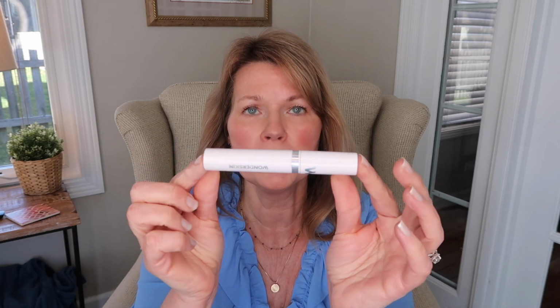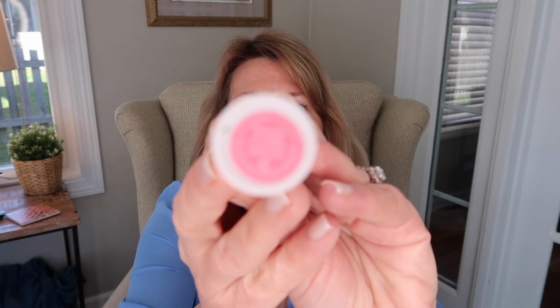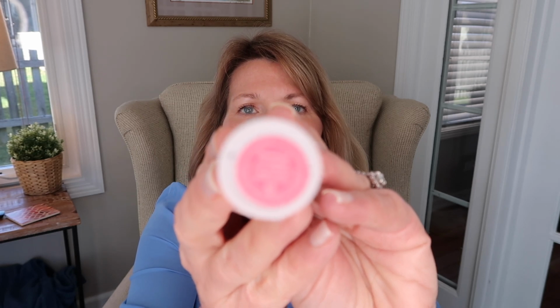The next viral product that I really wanted to try is a lip stain, and this is from Wonderskin, and this retails for $22. I picked the shade Beautiful. I'm going to show you the end here so you can see. It looks like it would be a nice light pink, which is what I like. And this is a very popular product over on TikTok because when you apply this lip stain, it is blue.